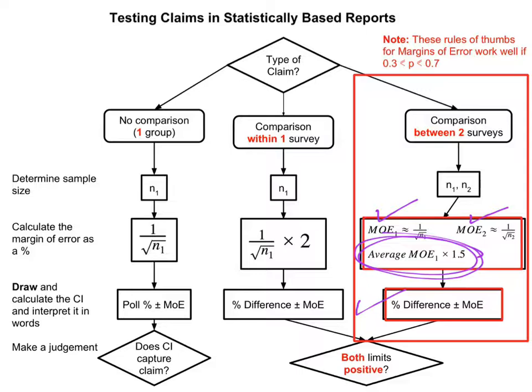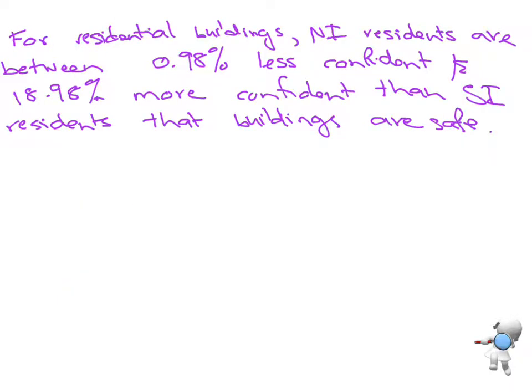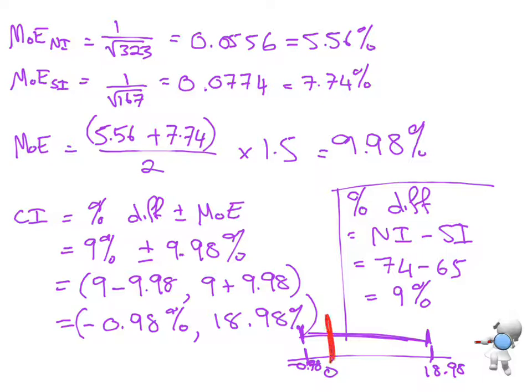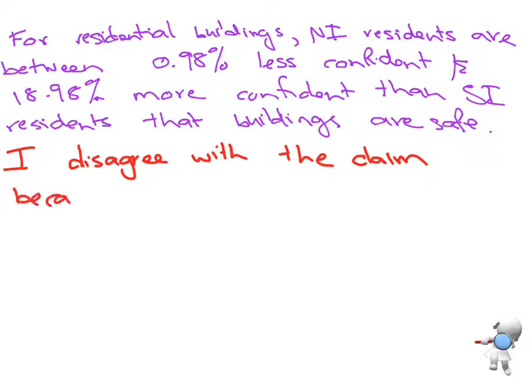So we've done our interpretation. Now we need to do the last part, and we need to make a judgment. Do we agree or disagree with that claim? So the claim is that confidence is higher among the North Island residents. And so we know that 0 is inside that confidence interval. So therefore, I disagree with the claim because 0 is inside the confidence interval. And there's our answer.